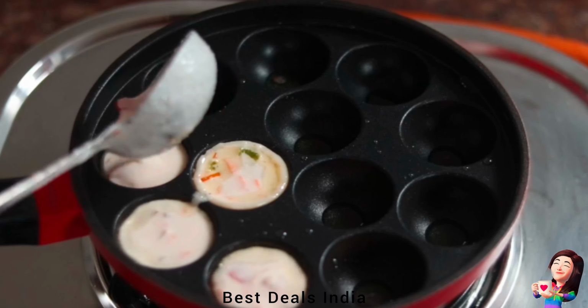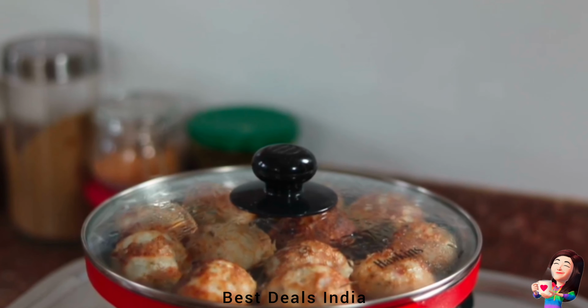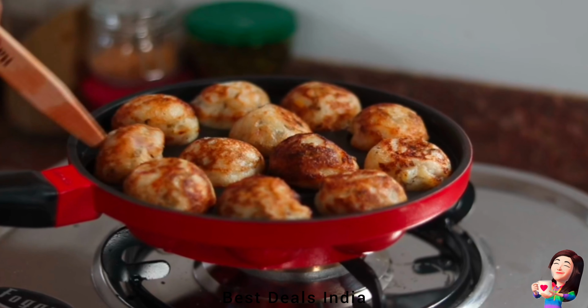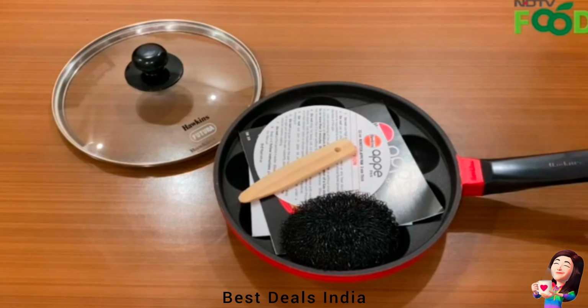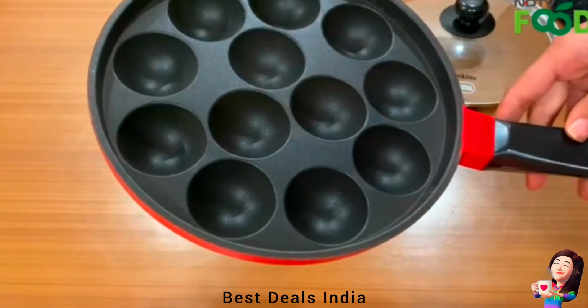3. Appam pan. Uniform heating guarantees consistent, perfectly cooked meals every time. Non-stick surface elevates flavors and simplifies your cooking experience. Product link is given in the third link.